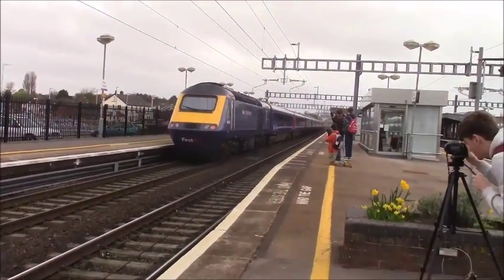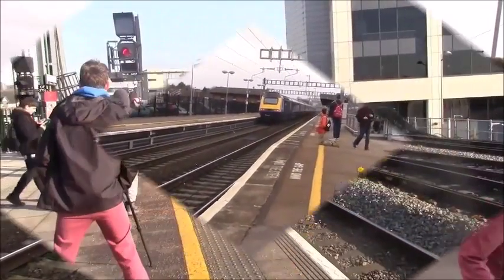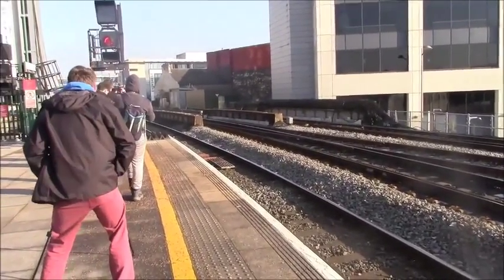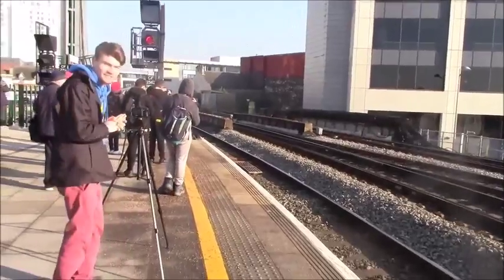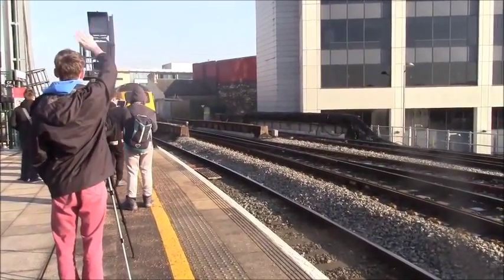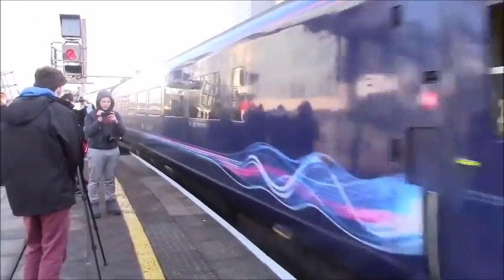That's on 1G21, 1056, Great Western Railway service to Cheltenham Spa. And I think they're shouting. Okay, arriving in now is a Great Western Railway service to Port Talbot Parkway, which is formed of 43172 and 002, yes. 43002 is on the rear. Nice wave from the driver, 43172. Huzzah!